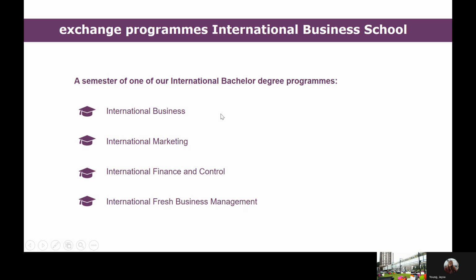And the reason why we offer this program is the region where we are located in Venlo is a logistic hotspot. It means that many of the products that come into the Netherlands through our harbor in Rotterdam are transported all over Europe through Venlo. And also the region is quite well known for the fresh products like vegetables, flowers, etc.